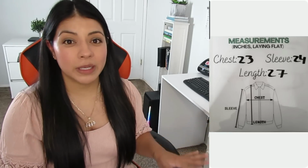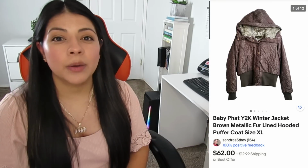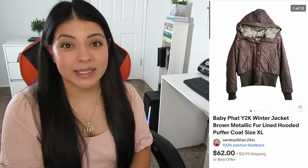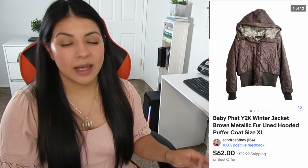I paid about $10 for this coat, and I got it because it just checked off so many boxes. The puffer coats are a big brand during the cold weather months. It was also a beautiful dark brown color with the metallic accents. The lining was all fur lined. The Y2K style is still going strong right now. And to top it off, it was an extra large. So that is a great size in puffer coats. For all of those reasons, this jacket was a definite yes.